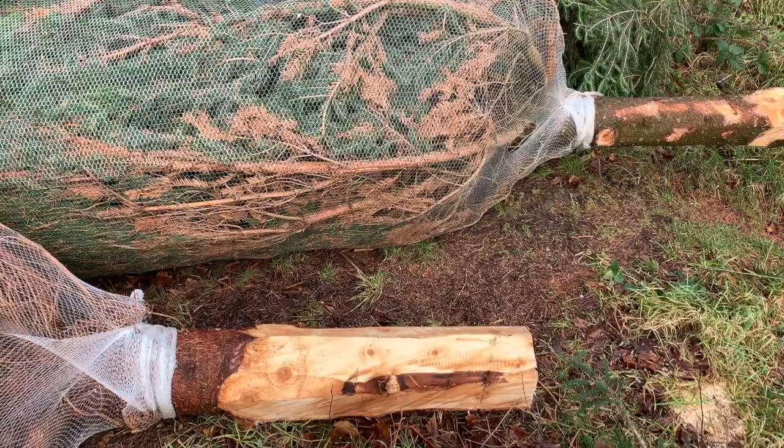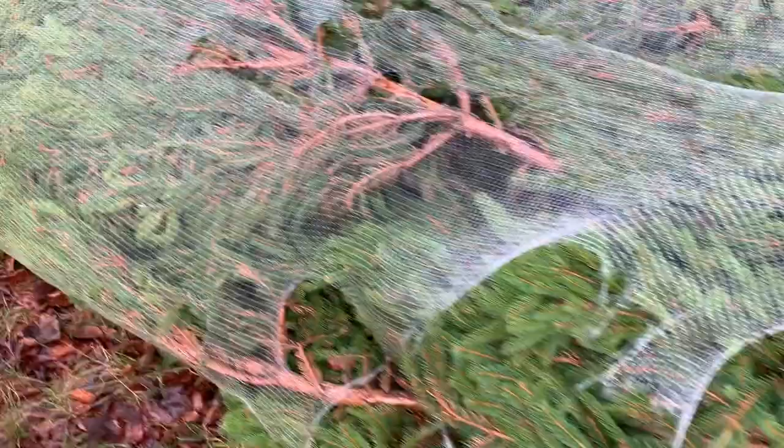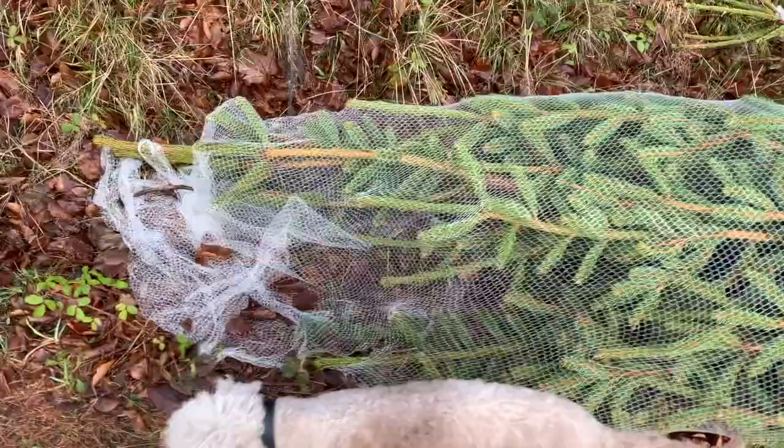So the Forestry Commission very kindly packaged me up a Christmas tree. Just got to work out how to get it in the Land Rover. It's a decent old size. Yeah, that'll fit.